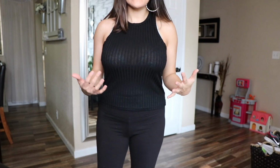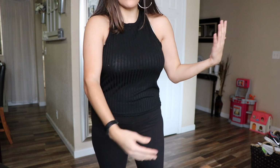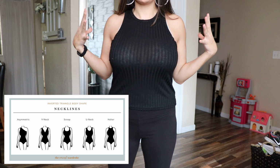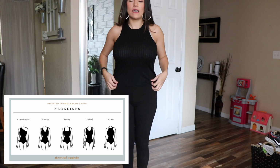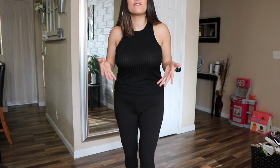Okay, so here is another top that I actually really like because it does show off my arms and my shoulders. But because my shoulders are broader, you're gonna notice that when I step away, I'm looking a lot wider up here and just kind of tapered down. So I feel like once I pair these with some jeans that are appropriate for the inverted triangle shape, it's gonna look a lot better.